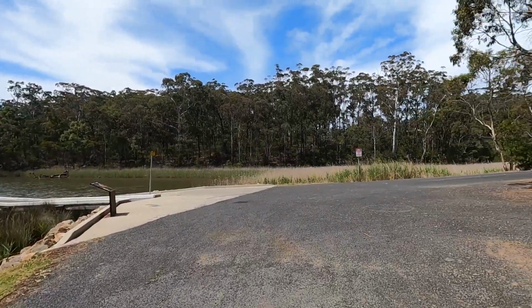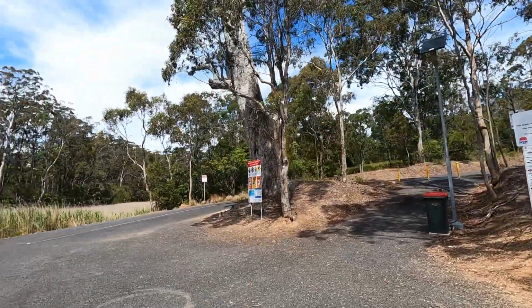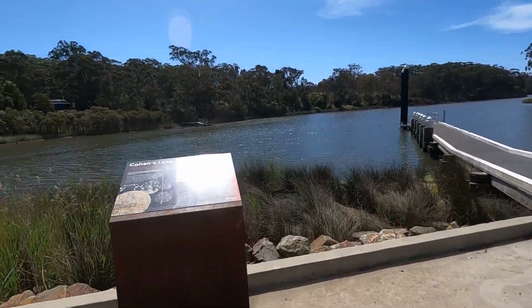There's also a little area you can see here where you can just drag your kayak down on a trolley and launch it. I've not fished this area, but I'd be happy launching between a 5 and 6 metre boat down here, no worries.